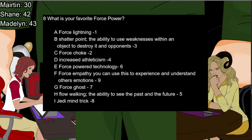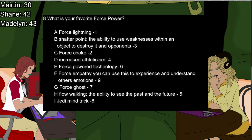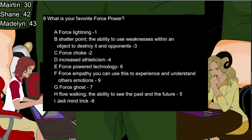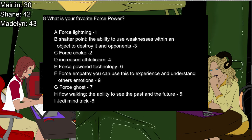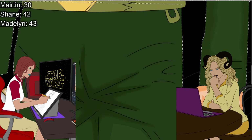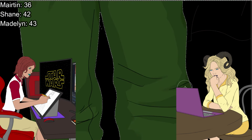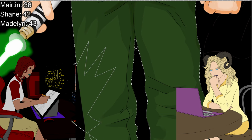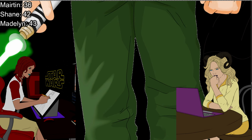As for Martin, either the increased athleticism or the force-powered technology. Yeah. Okay. I was thinking it would end up being either athleticism or Shatterpoint. No, you know what? That's the thing, because honestly speaking, Martin doesn't really seem to use abilities that increase his athleticism superficially. He really likes relying on his own power for a lot of those things. And he's not into technology. Oh, he never is. Yeah, he is. Really? Yeah, he is. I don't get to know Marty that well. Yeah, exactly. So trust me on this one, it's going to be force technology. Okay. I have no opinion.